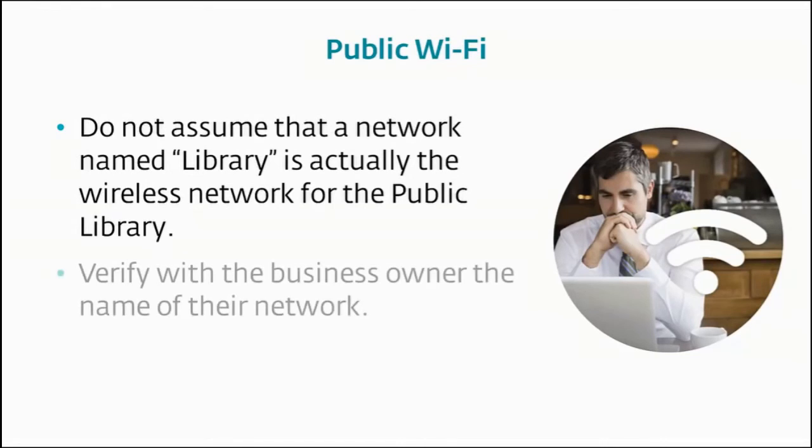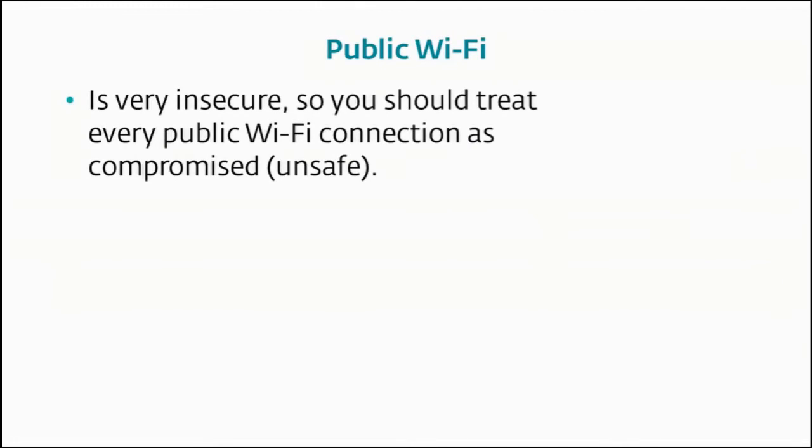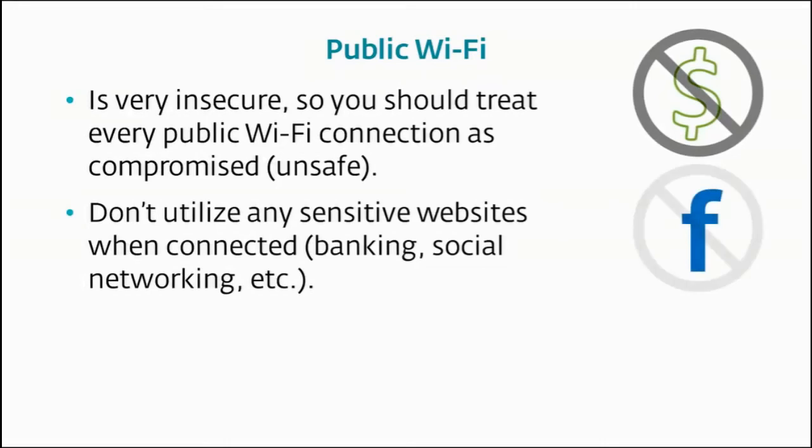This is why it's very important to verify the actual name of the Wi-Fi network with the business to make sure you're connecting to the proper one and not to a malicious network. Since public Wi-Fi in general is very insecure, you should treat every single public Wi-Fi connection as compromised or unsafe. What this means is you should not use any sensitive websites, including your banking and social network sites, while on public Wi-Fi. This is because all of that data can be intercepted by someone else on that network.